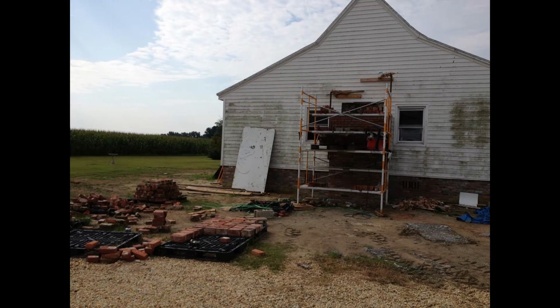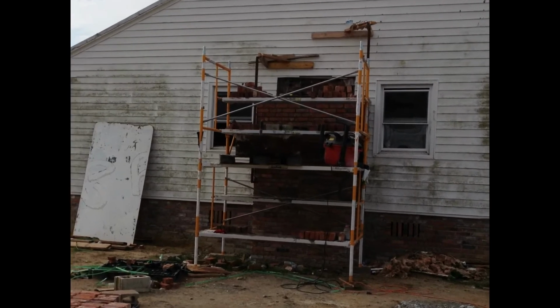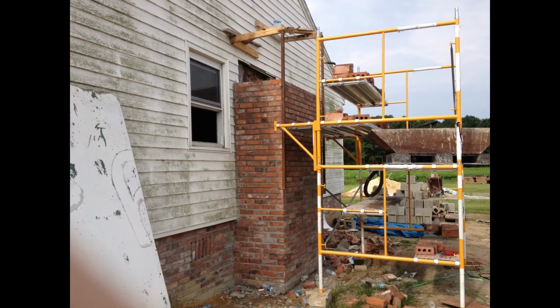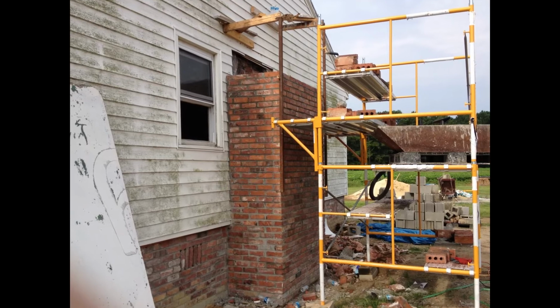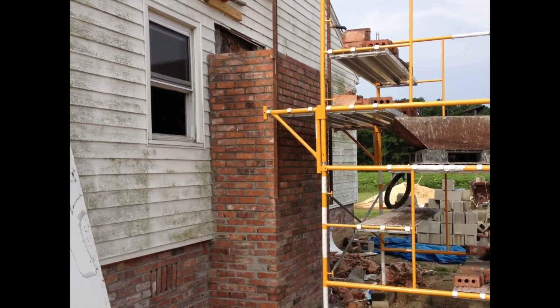All the anxiety of the move is over with. The house is sitting on its new foundation, and now we get to start the rebuild, starting on the fireplaces.